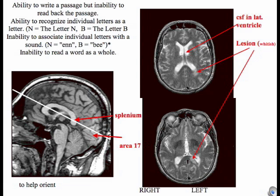And this shows a couple things I want you to see. I want you to see that lesion there. You see those two MRIs? You can see the lesions there. I'm pointing to them with red arrows, and they're the lighter areas. And you can see that they're nipping the splenium of the corpus callosum, but they're also getting area 17 at different levels. And the diagram over on the left, I'm just trying to help you orient yourself.